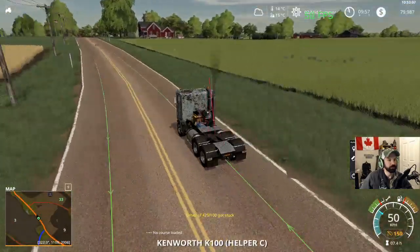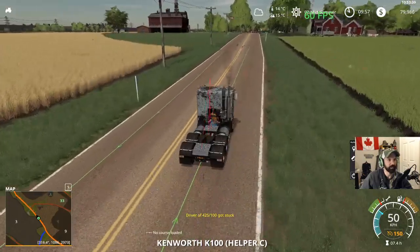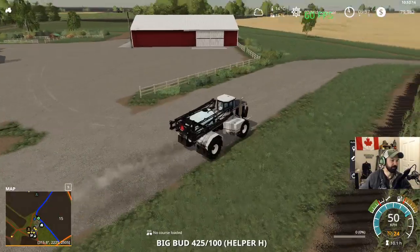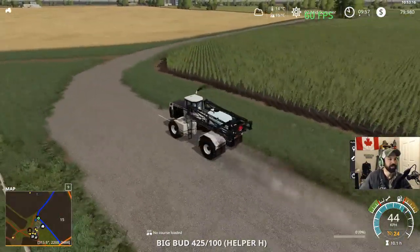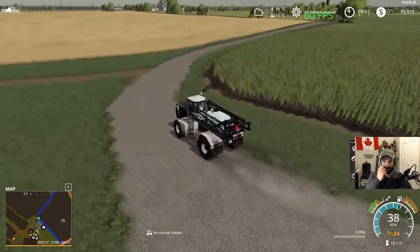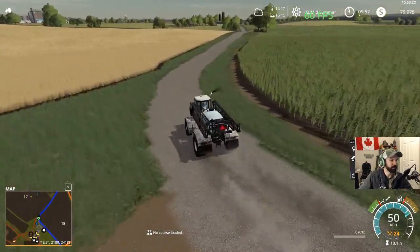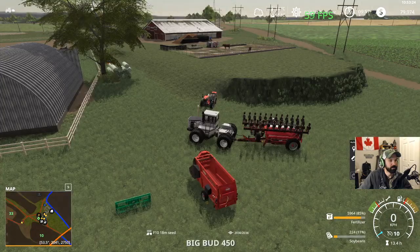Okay, he's still heading back, see? That's the thing that's cool about this, it'll just find its way there. And this guy went the most ridiculous way, I'm sure, but he's getting there. What am I doing? I am currently going to feed the animals.